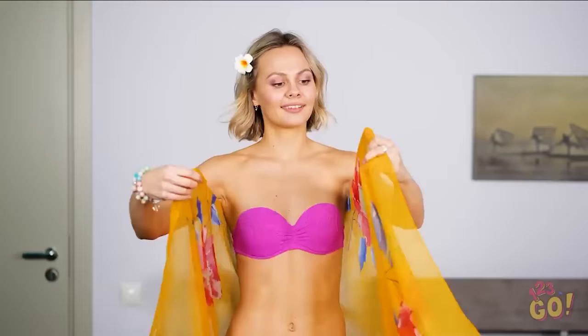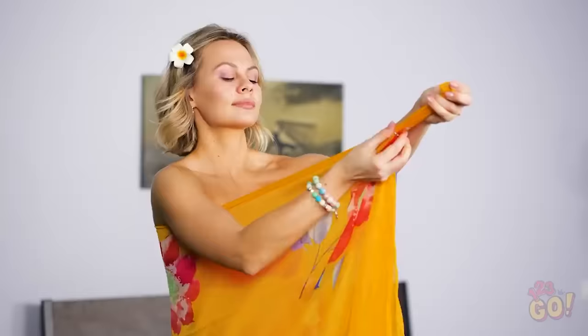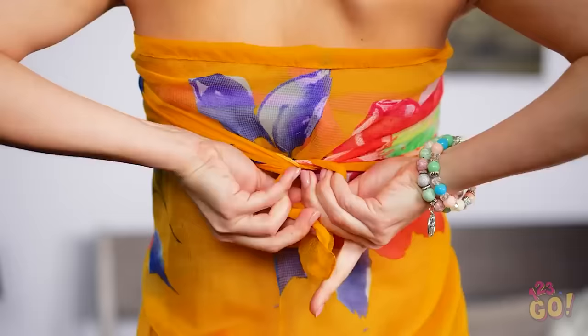If you have a scarf like the one Vicky's wearing, go ahead and take it off from around your neck. Once the scarf is wrapped around you underneath your arms, gather it in front. Now take off your ring if you're already wearing one and stick the fabric through it. Now, with the excess fabric, split up the two pieces and wrap it around to your back, tying it there.